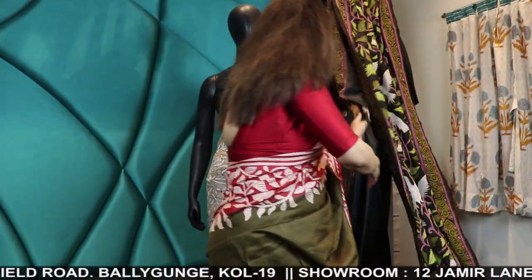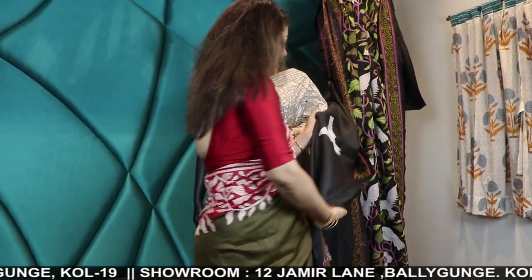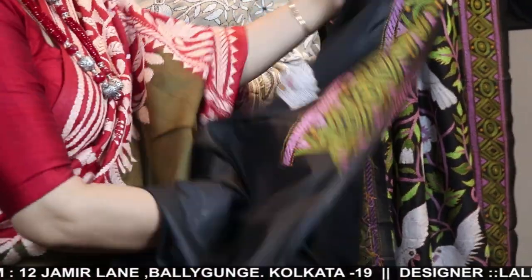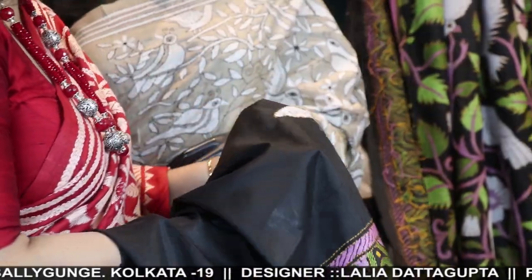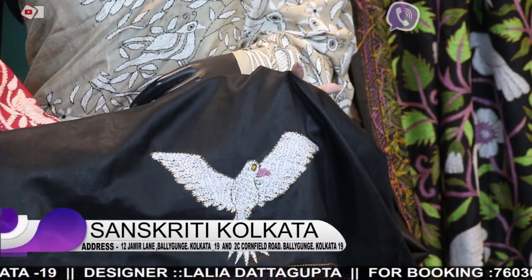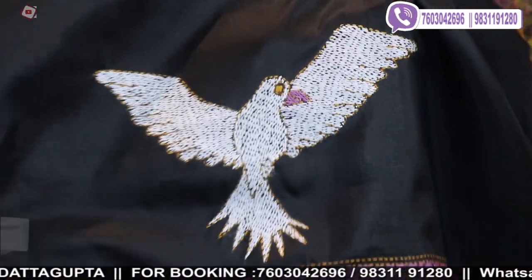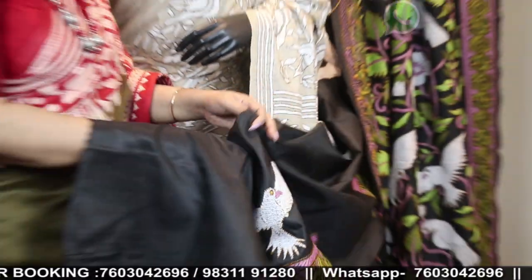Okay, this will be in your pleat. These lovely flying birds will be in your pleats and this will be your blouse. 10,900 blouse piece. So I think it's clear now. I could show the whole part of the saree. This is 10,900 Bangalore silk. This is the blouse piece.